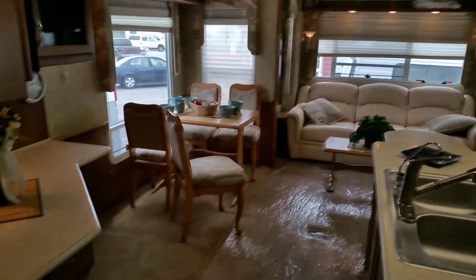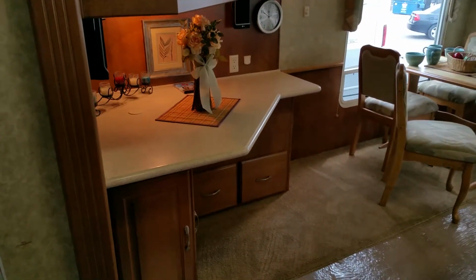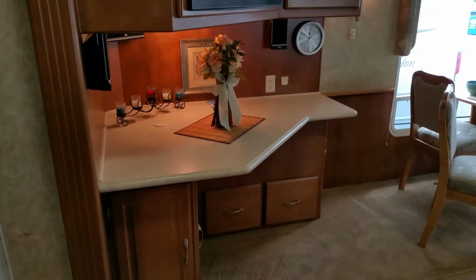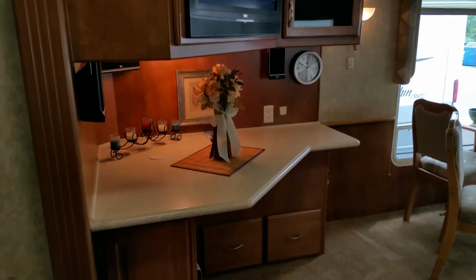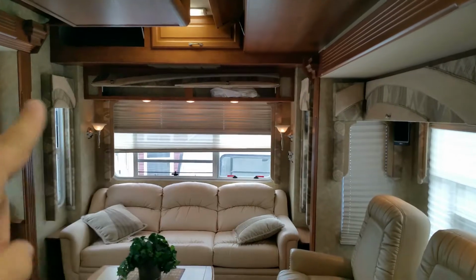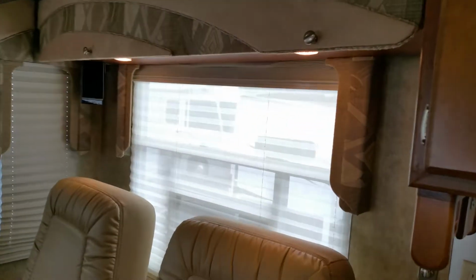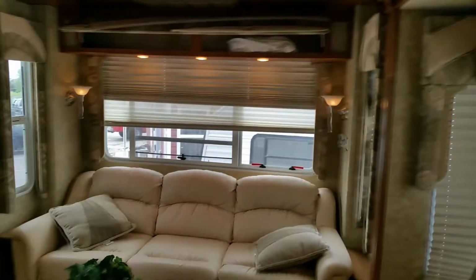Even this right here is the desk, the computer desk area. Lots of storage space there. Even the computer desk is solid surface Corian. Really nice. You have surround sound. You can see there's your speakers over there. You have more speakers over here underneath the chairs, is what I meant to say, sorry. So, surround sound everywhere.